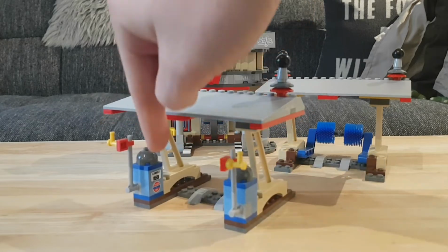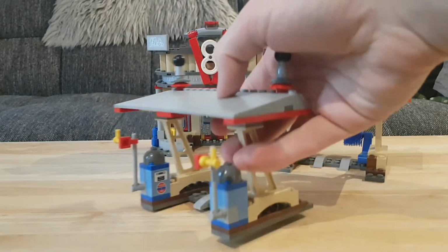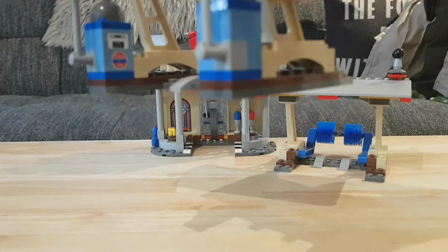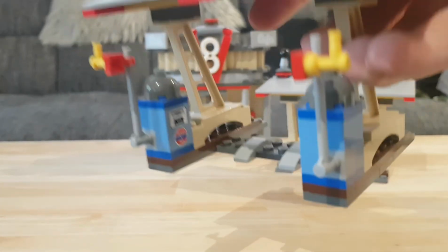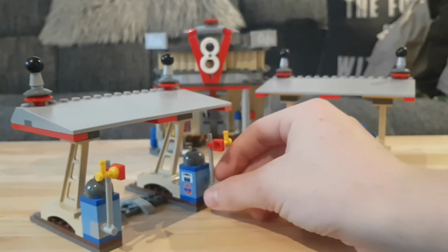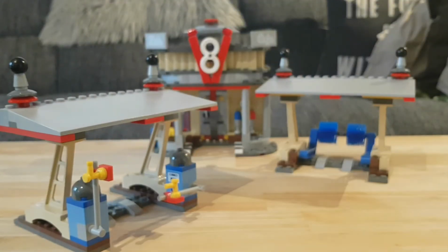Anyways, for the second one, it's virtually identical. It just has these gas pumps with some nice stickers, which I'll try to give you a closer look at. Try to get the camera to focus so you can actually see them. There we go. They just say Texas T. There's some little rods here that you can lower down and juice up your cars.